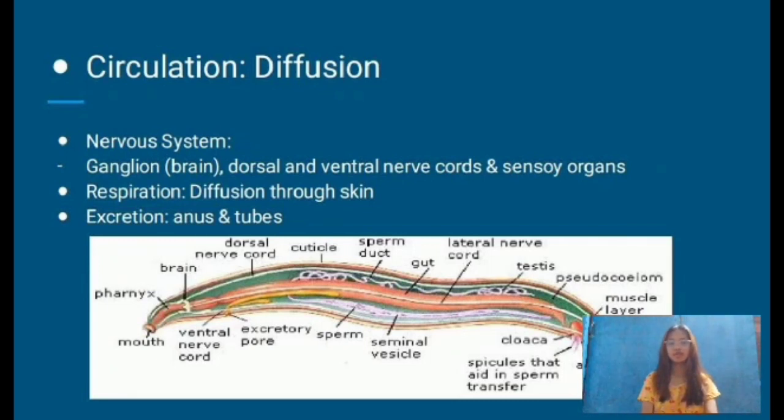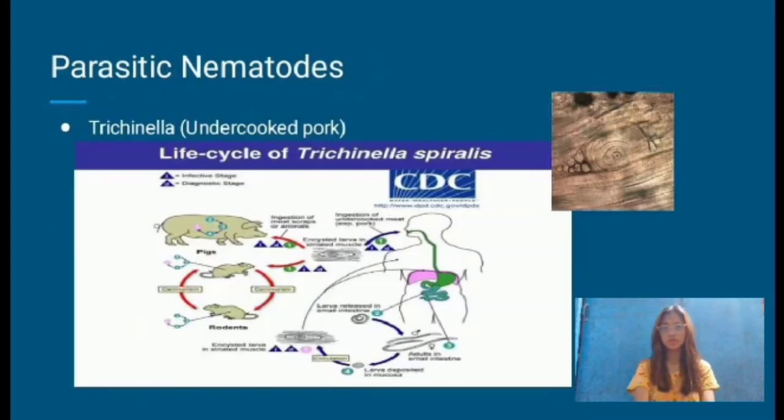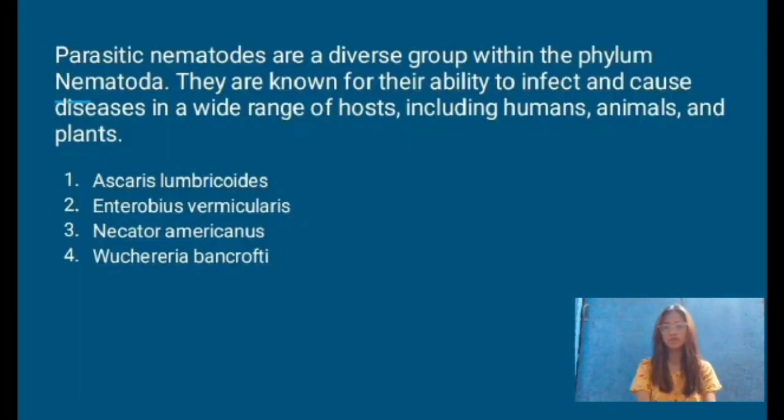in marine nematodes. Parasitic nematodes are a diverse group within the phylum Nematoda. They are known for their ability to affect and cause disease in a wide range of hosts, including humans, animals, and plants. So here are some examples of parasitic nematodes within the phylum Nematoda. Number 1. Ascaris lumbricoides. This is a species of roundworm that infects humans. It is one of the most common parasitic infections worldwide.